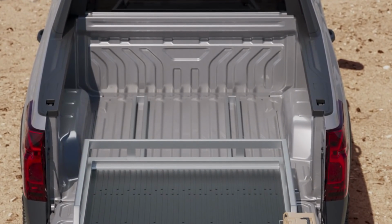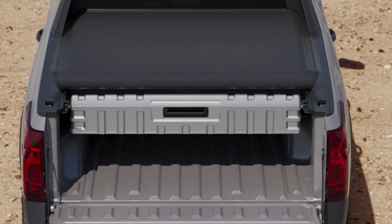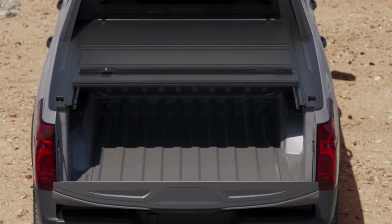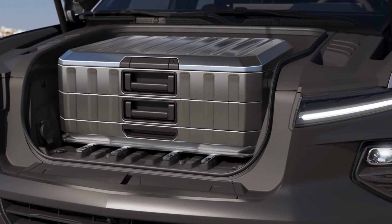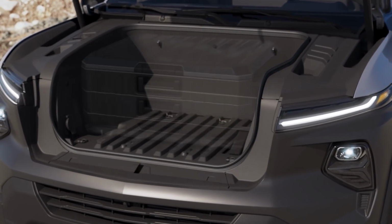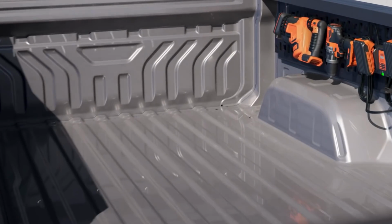So basically, when I look at this, I want to make sure I don't miss any of the details. I have an EV-powered Avalanche with the quadra-steer steering, with some pretty impressive Corvette times of 0 to 60, with some lockable storage, and the interior from the 2022 Chevy Silverado. That's what I'm seeing in this truck. You have to put comments down below if you see anything differently.